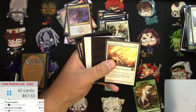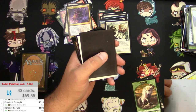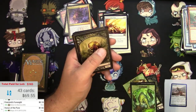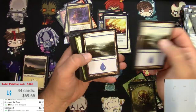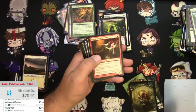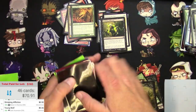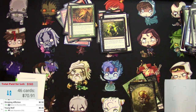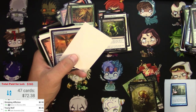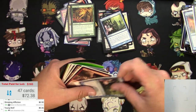Another Honor of the Pure. This one out of the sleeve already. Someone really liked that card. That's the M10 version. And there's Tezzeret's Gambit again. Bing, it was over a buck. Tezzeret's Gambit again.